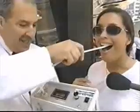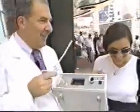Dr. Harold Katz is using a device called the Halimeter to determine whether this person has bad breath, and the verdict stinks. Ooh. 109. What'd you eat? I had some Italian food, garlic and stuff. Garlic and onions will do it. A normal reaction, according to the doctor, who has been researching halitosis since 1994.